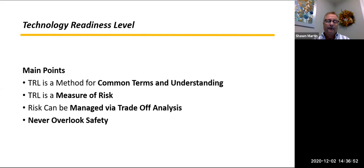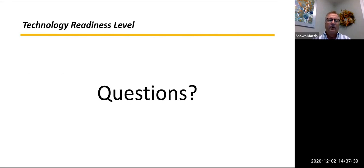TRL is really a measure of risk, and what you do with that risk is up to whoever is leading the effort. So it has to be managed in some sense. You can manage through trade-off analysis, like I showed you earlier. Sometimes you do parallel efforts, and sometimes you decide you're not going to go down that rabbit hole because you can't manage the risk adequately, and sometimes you will drop performance because you can't manage the risk properly. And as always, never overlook safety, because if a component at a low TRL level breaks or goes bad and causes a catastrophic failure, like it did on the one boat fire, it's a bad day. So that's really all I've got for you.